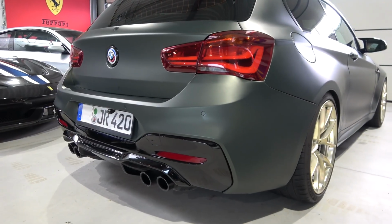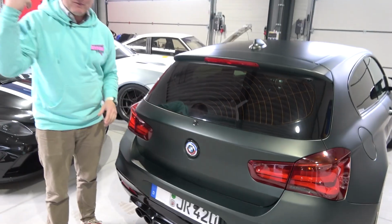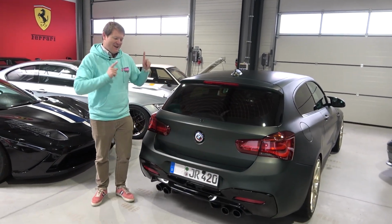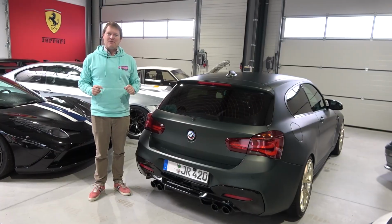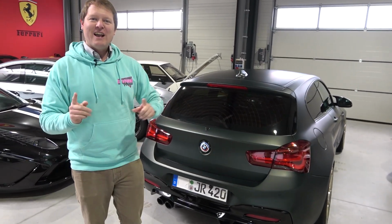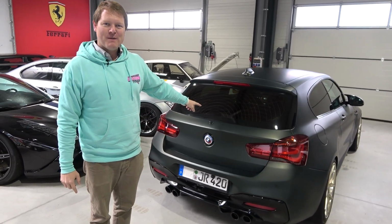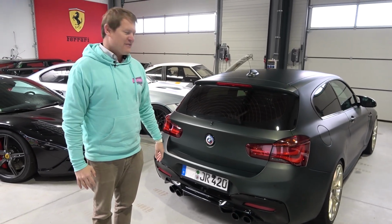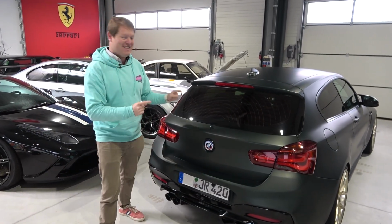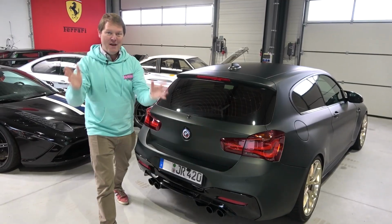We've got an M140i rear bumper. We've got a whole load of things that have gone on under the skin in terms of the exhaust system, the cooling, the suspension. This is a project and a half that was done out of a passion and a love for creating the ultimate daily. We're going to take a look around this and then we're going to be joined by Mr. Saugmotoren to find out a bit more about it and go out for a drive in the craziest and most extreme BMW M car project ever.